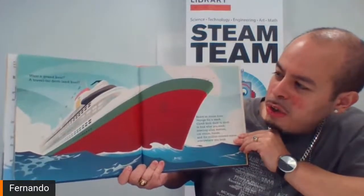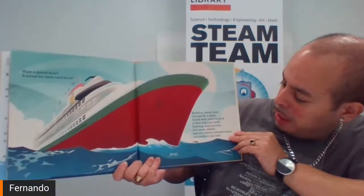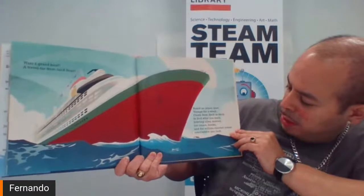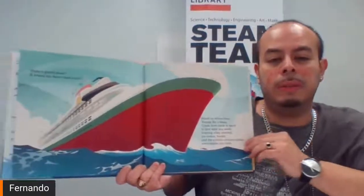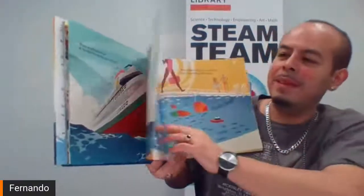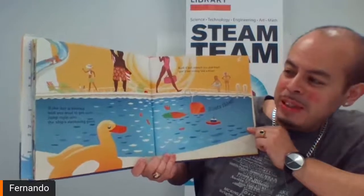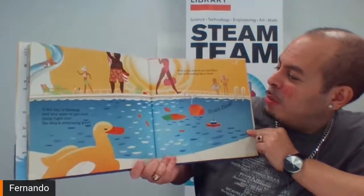Want a grand boat? A travel far from land boat. Board an ocean liner. Voyage for a week. Climb from deck to deck to find what you seek. Bowling alley, movies, ice cream, books, and the million colored ocean everywhere you look. If the day is blazing and you want to get cool, jump right into the ship's swimming pool. And if you stretch out and float, you'll be acting like a boat. Boats float. The end.